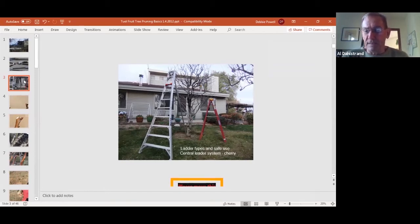And hopefully, if you're planting a lot of new fruit trees, you don't let them get too tall, so you may not need a 10-foot ladder. You may be able to get away with an orchard ladder that's 6 or 7 foot in height.